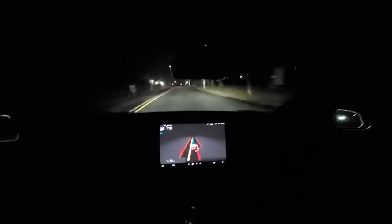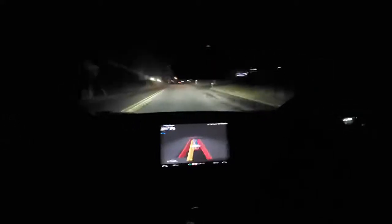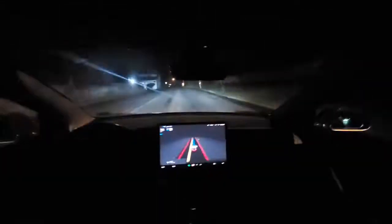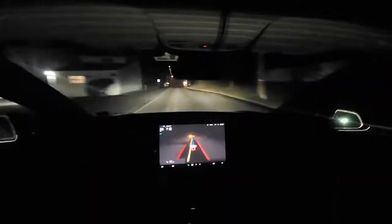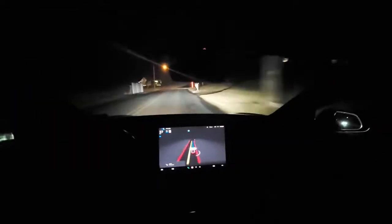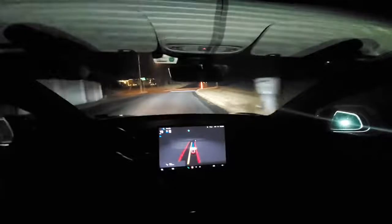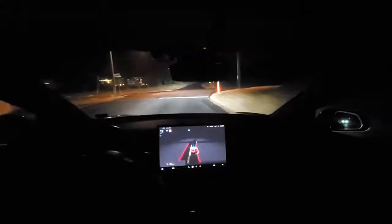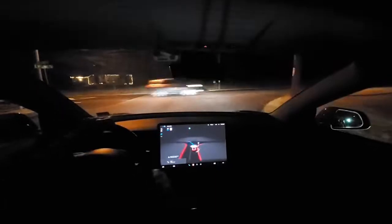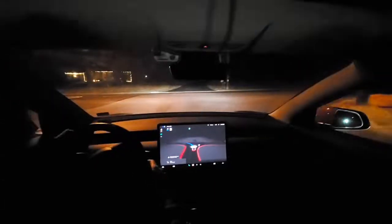There was a car coming up behind me. Now we have a very tough left turn here. I believe we'll be making a left. Because it's hard to see the traffic on the left. So let's see how it does. I've got a car behind me. It's going to have to creep out to be able to see around the curb here.